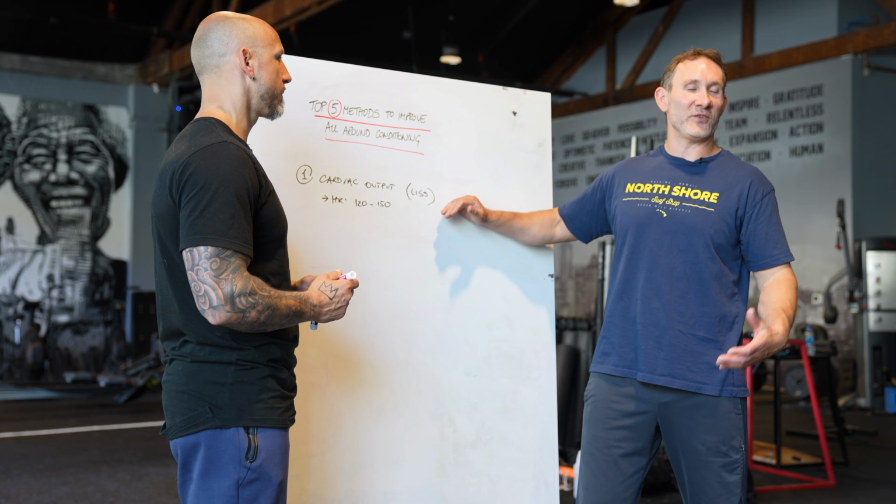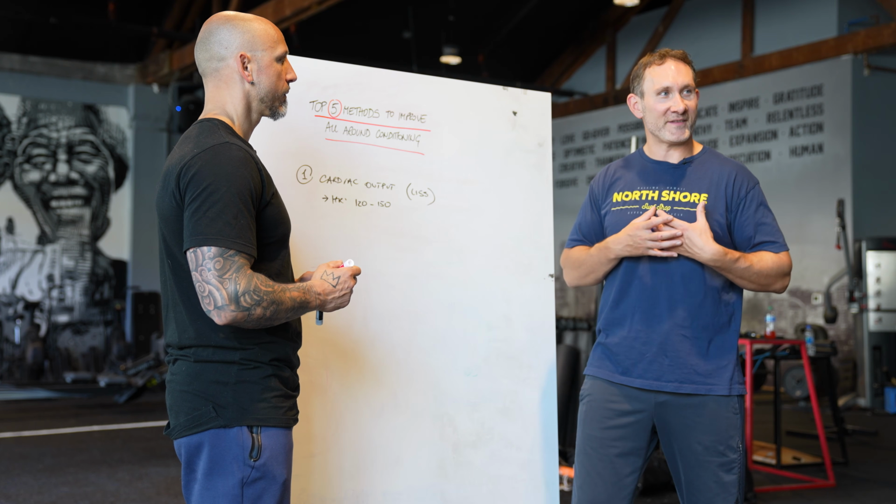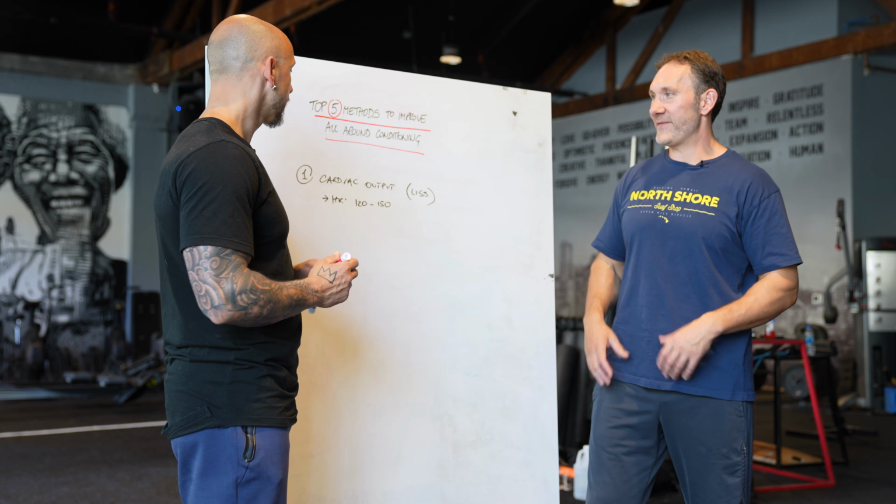But this is the foundational piece from the standpoint of its low intensity. It builds our vascular network. It starts to build our heart in the way that creates the right foundation.